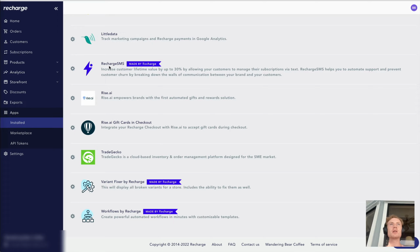It used to be a separate company that they acquired probably about a year ago now, and now they've internalized it. And essentially what it does is allow your customers to manage their subscriptions via text. So it's a very powerful tool for improving customer experience, but also increasing lifetime value.